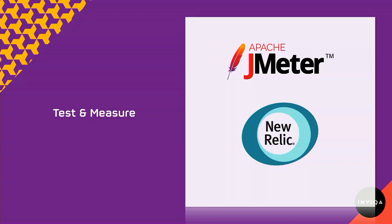So to be able to review errors and bottlenecks and the overall performance as we're hammering the site through JMeter. You can use BlazeMeter to run your JMeter test, and that's the tool that we ultimately used.